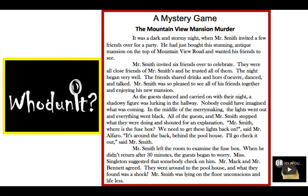It was a dark and stormy night when Mr. Smith invited a few friends over for a party. He had just bought this stunning antique mansion on top of Mountain View Road and wanted his friends to see. Mr. Smith invited 6 friends over to celebrate. They were all close friends of Mr. Smith's, and he trusted all of them.